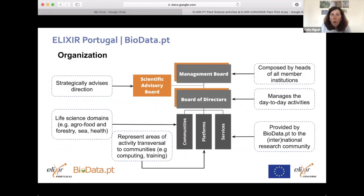So the organization of BioData.pt is shown here. We have a management board in which we have representatives of every partner institution. We have a scientific advisory board with members both from academia and industry. We have a board of directors, and then the operational infrastructure is composed of the communities in several life science domains, including agri-food and forestry, sea and health, among others. Then we have the platforms that are transversal to the activities of the communities and provide the support, namely in the computing and training activities. And then, of course, we have the services that are provided by the node. I should say also that at the present moment, we have additional institutions that are starting the process of joining the node.